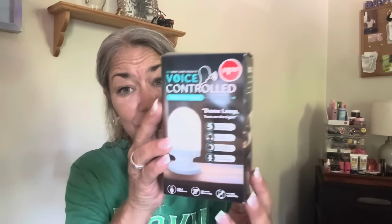I found one thing that I am just amazed with and I cannot wait to show it to you. It cost $1.25 and I'm so happy with it. There's a couple things that I'm not happy with, but let me show you that right now. I found a voice-controlled table lamp. Yes, for $1.25, it is USB controlled.